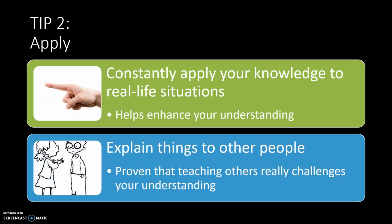And also take the time to explain things to other people. Have like a group chat in your class where people can help solve people's problems. This I really recommend. I have it in my classes as well. It's really helpful. And it's proven that teaching others really challenges your own understanding, so you're having to explain things in different ways to help people understand, and it really makes sure that you do have that understanding, because then you can explain it to everyone else.